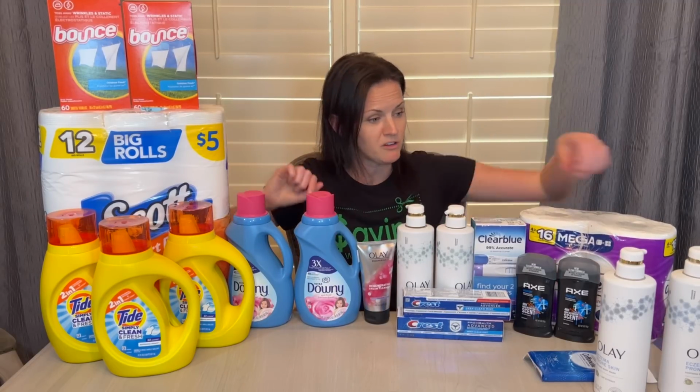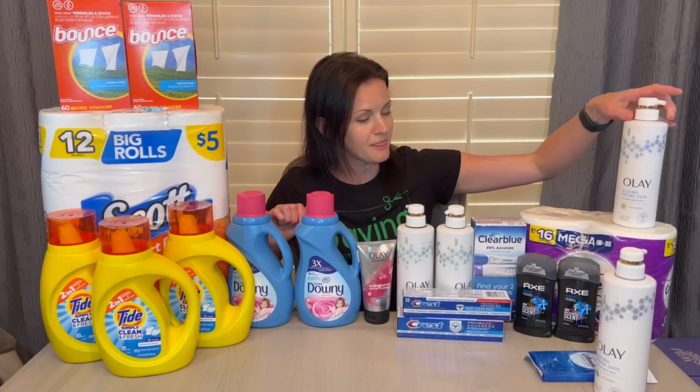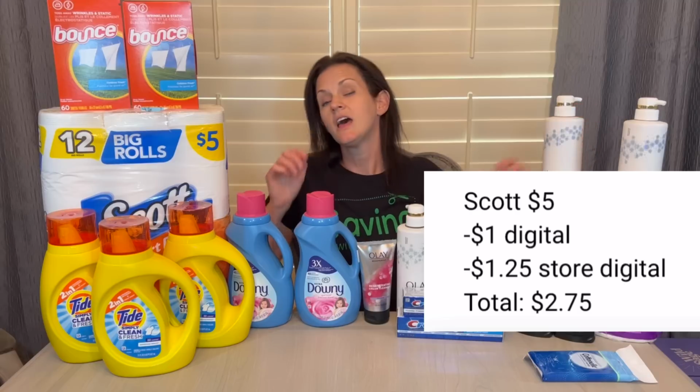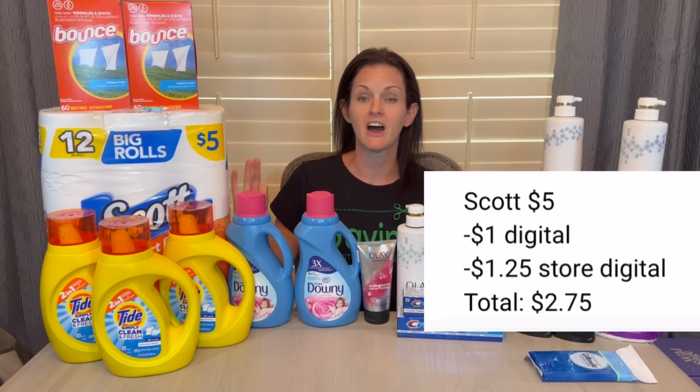To me, that seemed like a better deal than this Scott, the 12 big rolls. Now, let me tell you about that one. That is our typical $5 price at Walgreens. There is a $1 digital as well as a $1.25 store digital. So the $1 digital will only work one time. That store digital is going to attach to as many items as you purchase. So that made this 12 count pack just $2.75.